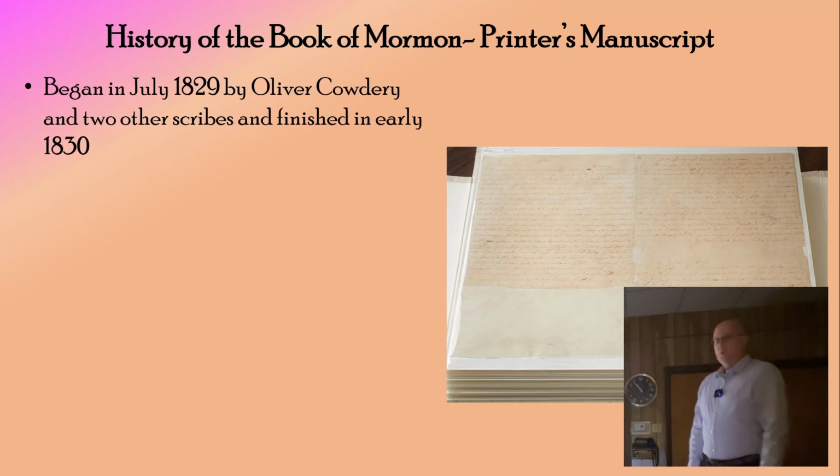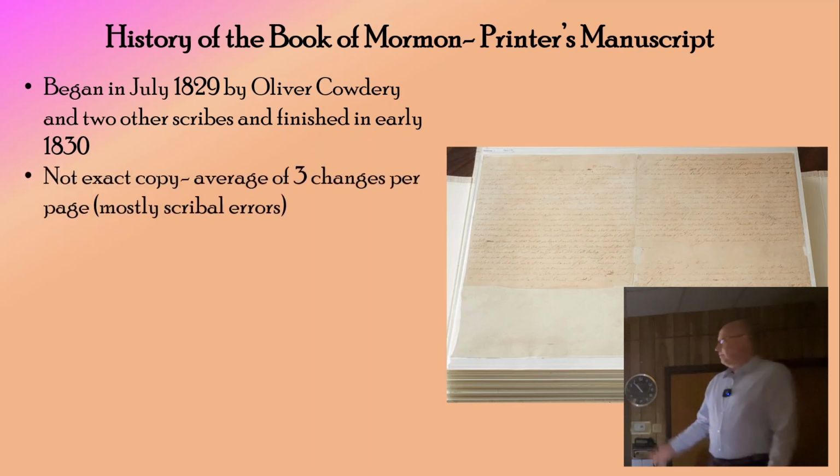It is the oldest known copy of the Book of Mormon that we have, a complete copy. It was started in July of 1829, right after they got done with the original. It was done by Oliver Cowdery, and there were two other scribes that helped a little bit, but mostly Oliver Cowdery, and it was done in early 1830 in time to take it to the printer. By comparing what we do have to the original, they found there were actually quite a few changes made. Most of them were little textual things, maybe they misspelled a word. There are an average of 3 changes per page, mostly just scribal things. But there were a few things that were not scribal.